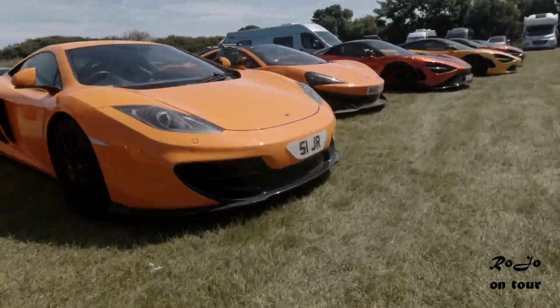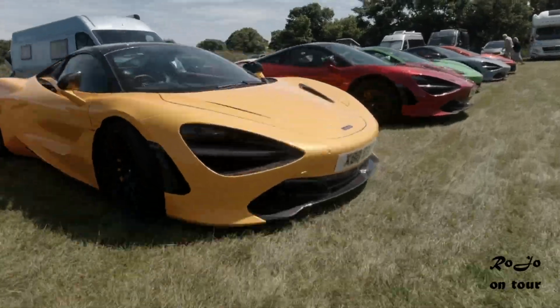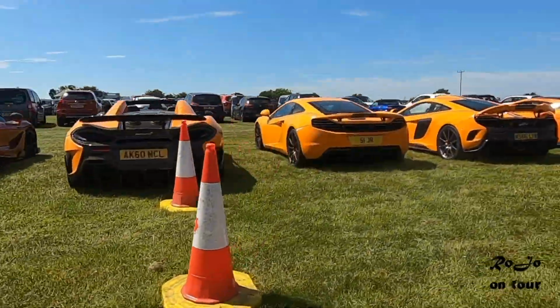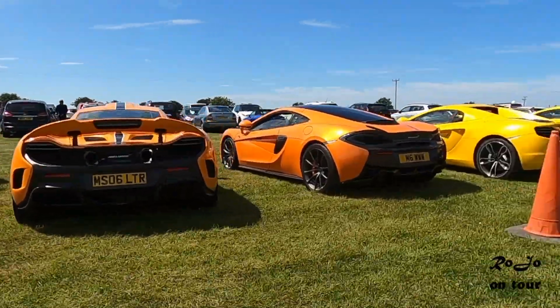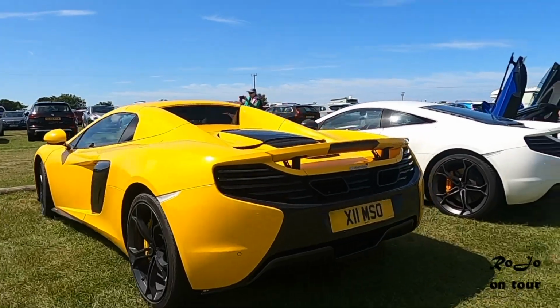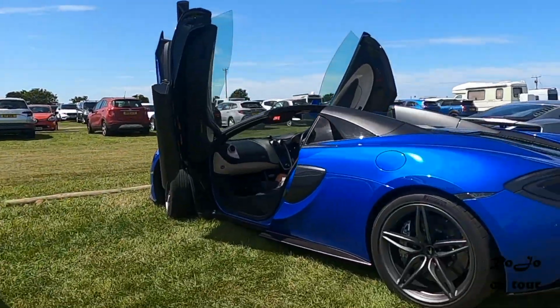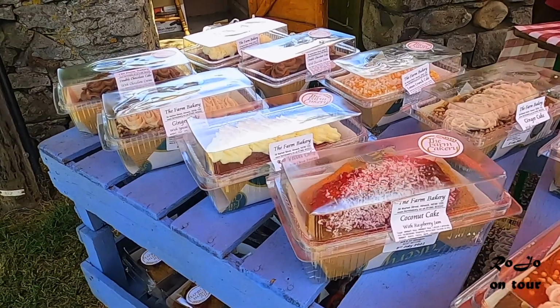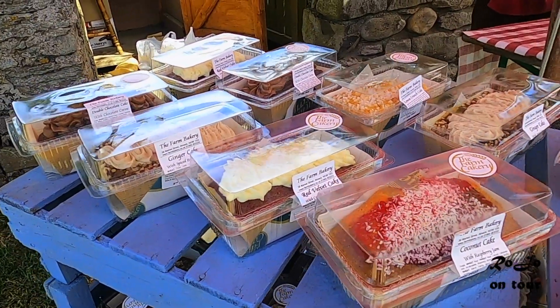In the Netherlands, you sometimes see one McLaren, but I have never seen so many together. It was really cool to see so many at the same time on our parking lot. And if we thought there were already so many McLarens, there were still new cars arriving. On the exit road, local specialties were offered.